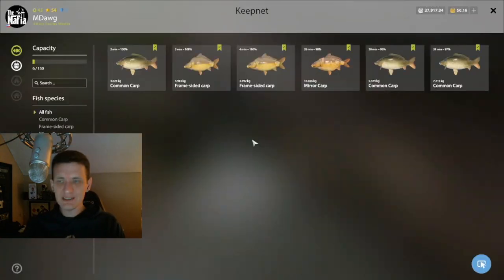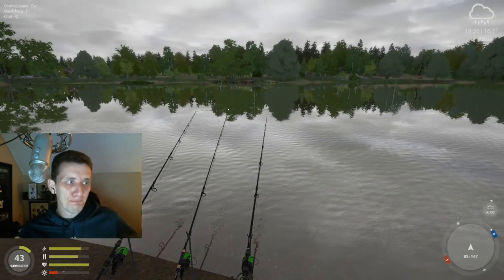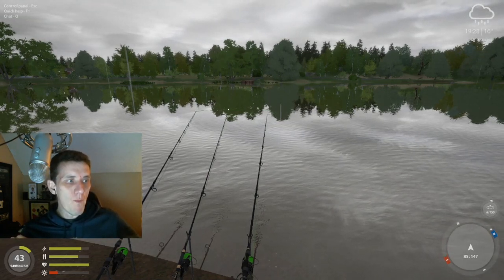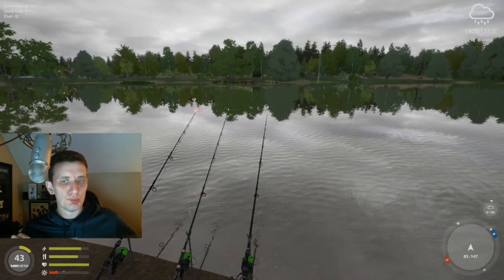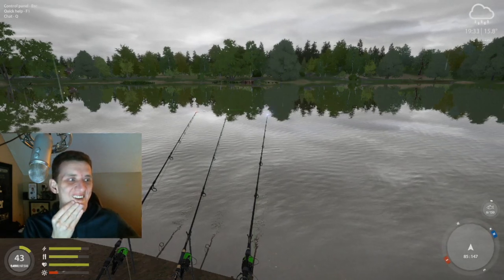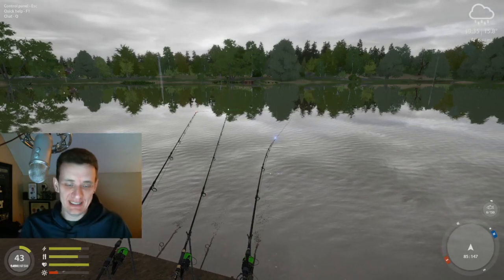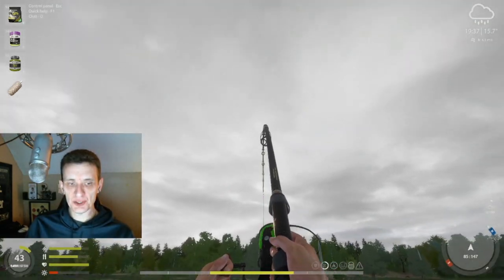I mean, we did get up to a full panel of carp. Woo. Full panel plus. Oof. Two at a time? Man, that was a quick bite. That first one's still nibbling. This one's already ready to go. Just wants to come in.